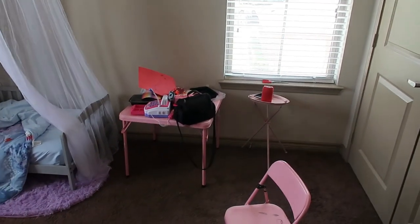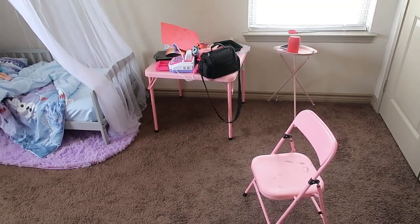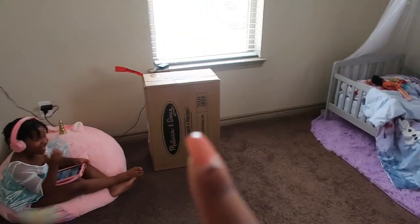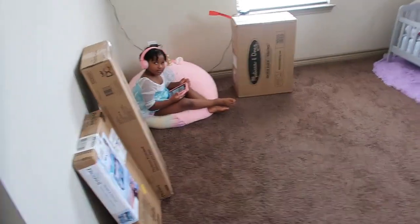This is a little chair and table set that I bought her sometime last year, I think, or maybe earlier this year, I can't remember, but I'm actually gonna throw that away because now she has a desk. And so this is her room, that's her closet, yada, yada, yada. So I am going to do my best to build all these three.